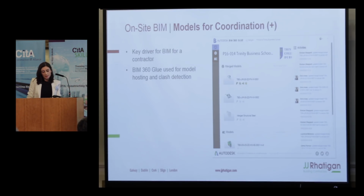So the advantage of using Glue is that it's a cloud-based platform, and when a new model is uploaded, it supersedes the previous one. So the whole project team knows that we're working on the most live, current model.